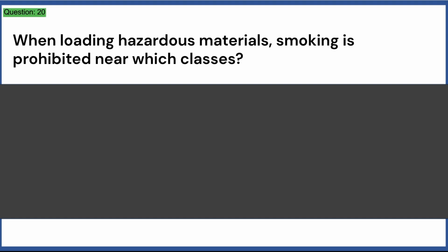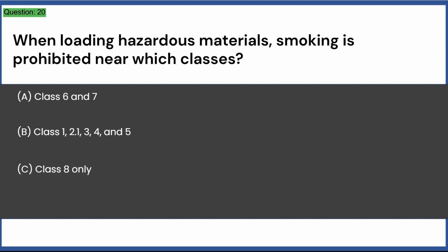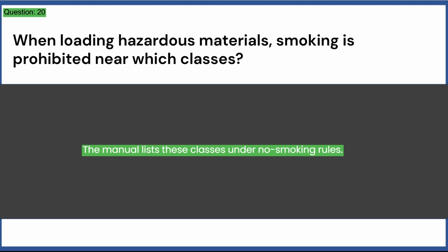When loading hazardous materials, smoking is prohibited near which classes? A. Class 6 and 7. B. Class 1, 2.1, 3, 4, and 5. C. Class 8 only. D. All classes without exception. Answer B. The manual lists these classes under no smoking rules.